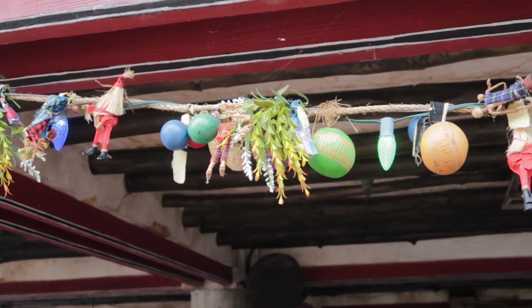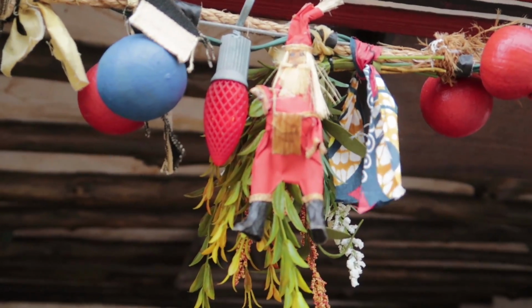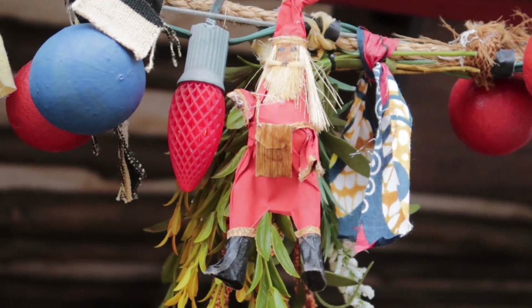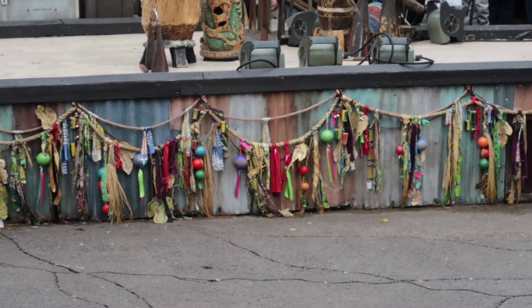And there is a little bit of Christmas garland here in Africa. There's even a little African Santa Claus on this garland. Pretty cool, I like it. The stage is decorated too, and I assume this is some holiday music.